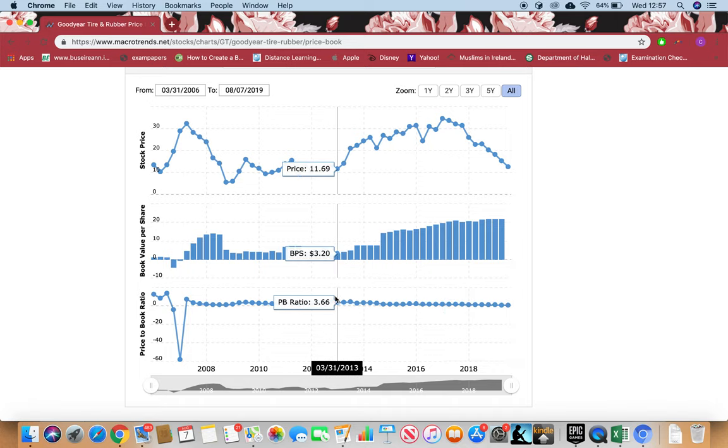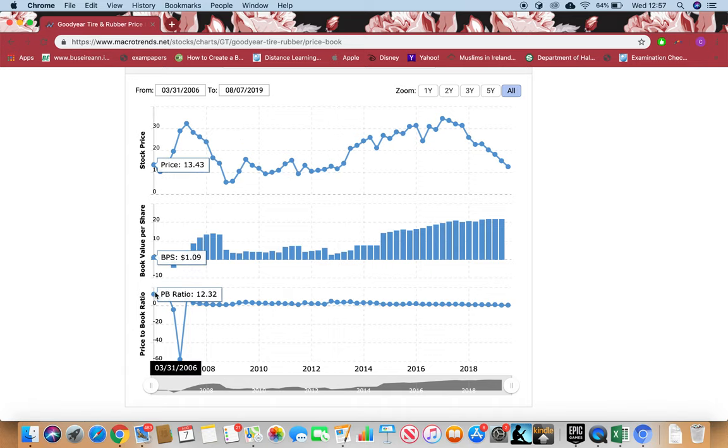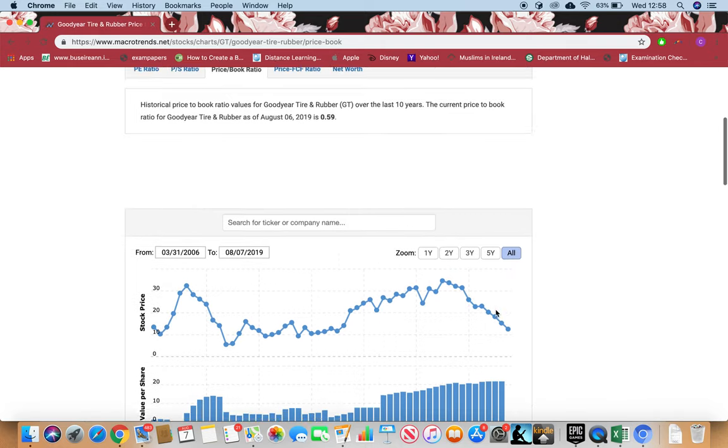And if you see in 2013 March, it's 3.66 times expensive, which means somebody who bought in 2013 March paid $11.69 to buy something that was $3.2 worth. So, you know, that's something to think about. In 2006, it's 12 times more expensive because somebody bought in 2006 March, they paid $13 to buy something that was $1 worth. So, you know, this is very brilliant to notice.